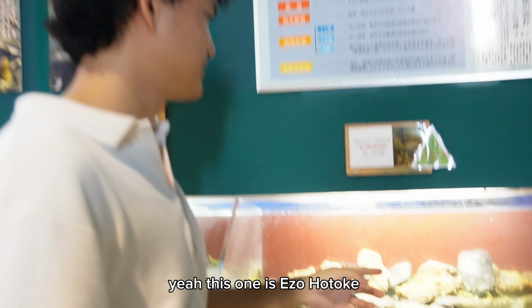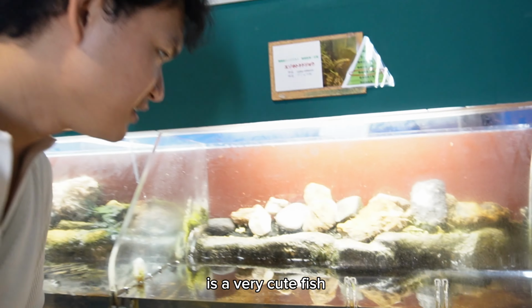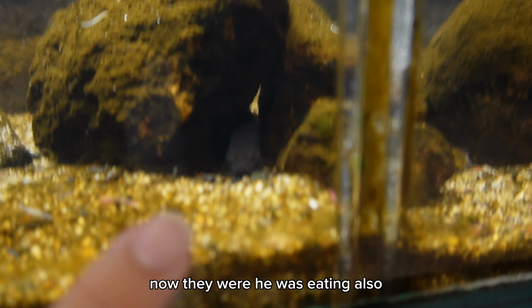Yeah, this one is Ezo Otoke. It's a very cute fish. They also like to hide under the rocks. Yeah, now they're eating, he was eating also.